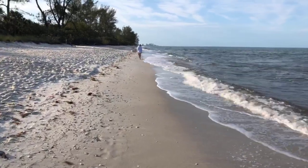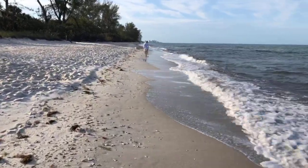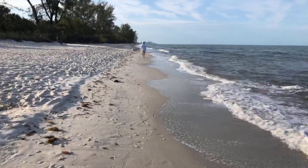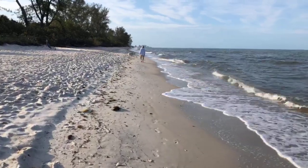They say it doesn't hurt you. I would not go swimming in the water with the red tide. If you do go swimming, make sure you rinse off when you come out of the water. No reason to take any chances.